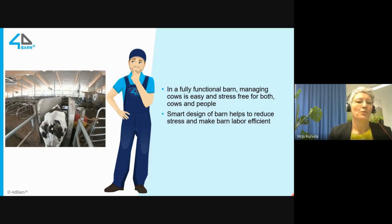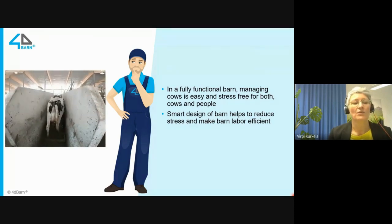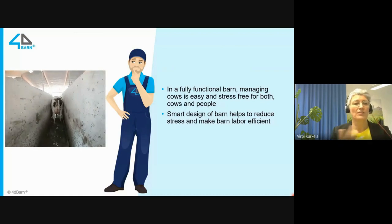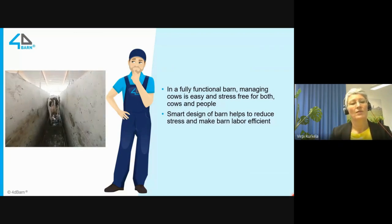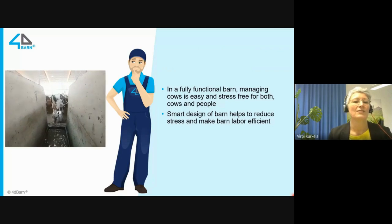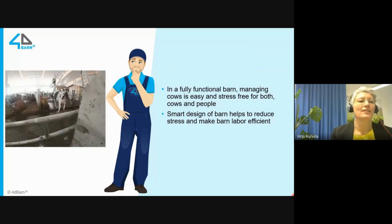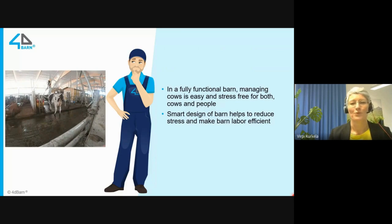Here is an example of a hoof bath. That hoof bath is located after the robot, not too close, and it's part of the traffic around the robots. So when a cow gets out of the robot, it has time to eat, and then when it exits the area, it goes through the foot bath. As you can see, it does it in a really relaxed way. And actually, this is a perfect way of foot bathing, because you know it's actually manure coming out after the foot bath, not into the foot bath. That is because it's relaxed and everything is easy there. That needs smart design. When you design things smartly, it really helps to reduce stress and make the barn more labor efficient.